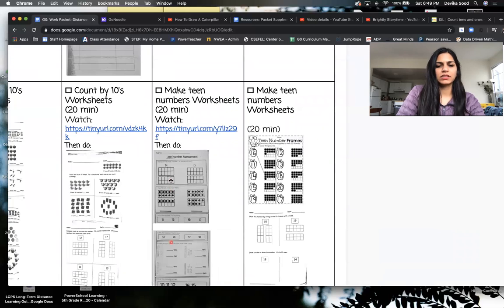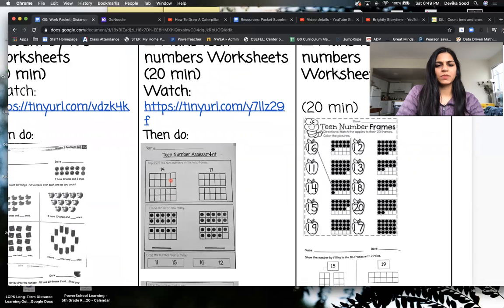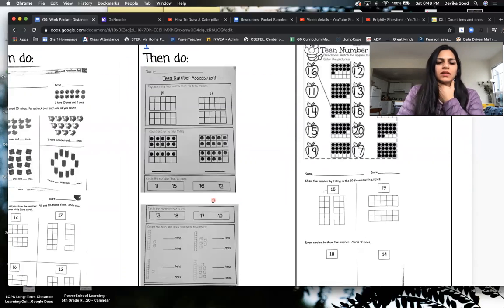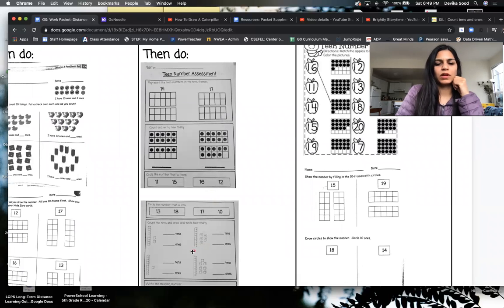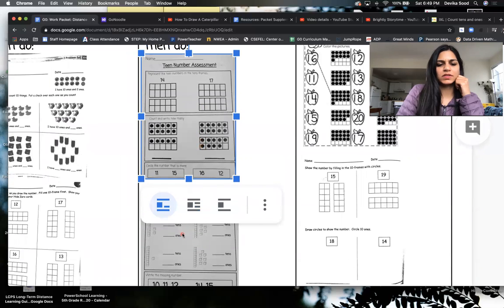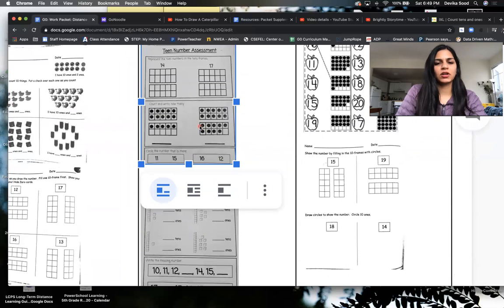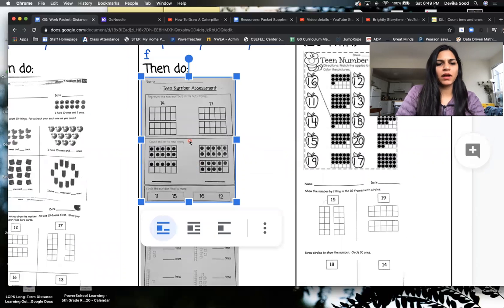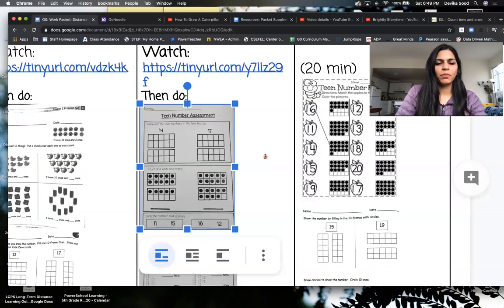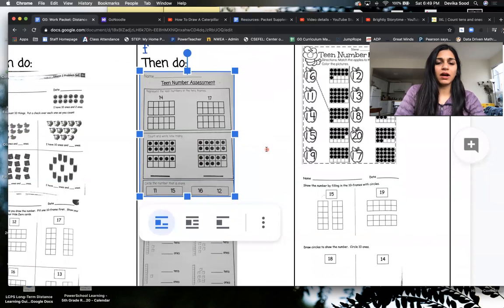Next for math on Thursday, this is the assessment or test for the week. Please wait to do this worksheet with me. If the child does it on their own, please let them do this worksheet by themselves so I can know as a teacher if your child needs any more help with teens or if they got it. If you help them too much and it looks like they got it, then I will not know that I need to help them.